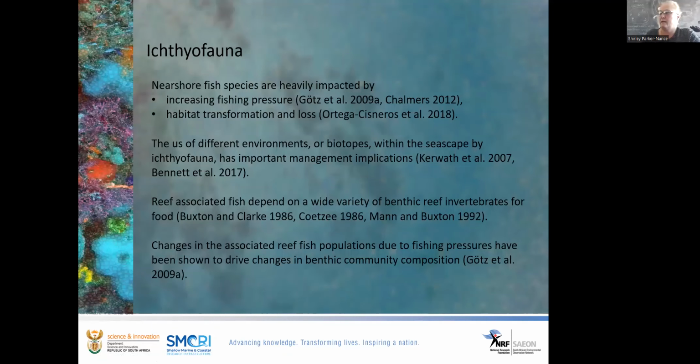Now, mostly we have collected data on the benthic invertebrates and algae found in a region. We can also incorporate some information on the fish. Now, why fish? Because we know that nearshore fish species are heavily impacted by increasing fishing pressure and habitat transformation and loss. The use of different environments or biotopes within the seascape by ichthyofauna has important management implications. We do acknowledge that.